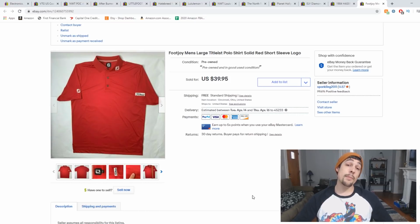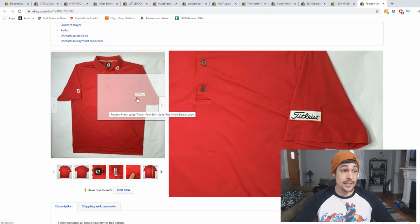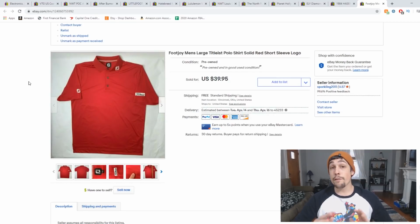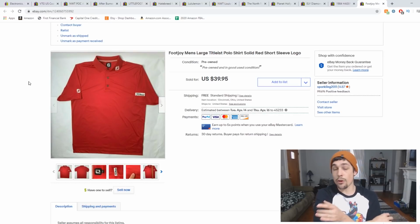Here we have a FootJoy golf polo. Now, FootJoy typically won't sell for the price that you see here. This one was special. What made this one so special was the fact that it had this Titleist patch over here on the sleeve. Normally, when you're looking at FootJoy or Peter Millar stuff, you don't want the ones that have a golf course logo or something on the sleeve. You want to find ones that are plain and clean, and those ones usually go for around 20 to 25 bucks. But there are a few exceptions, and this is one of them.